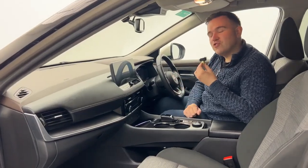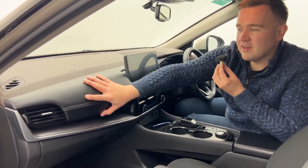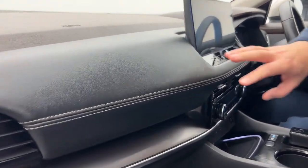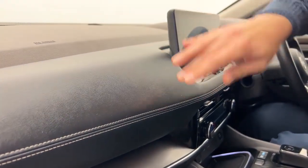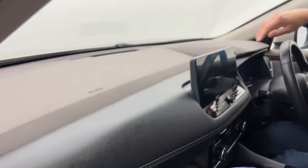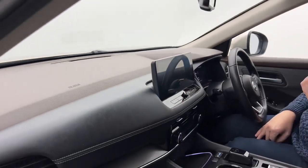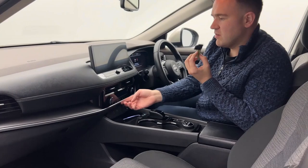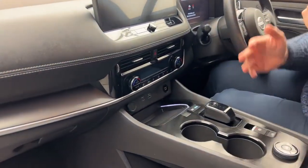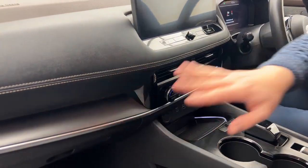So up front, you join me inside the X-Trail. We do have this black vinyl trim with the white stitching going across the centre dashboard. Now this is all soft and squidgy. Again, we've got that brown trim up here. A little bit harder plastic, but yeah, that is showing you a little bit of colour difference there. And then we do have this silver trim just below, and this other kind of grey trim in the middle here. So there's a lot of colours and textures going on in front of the passenger.